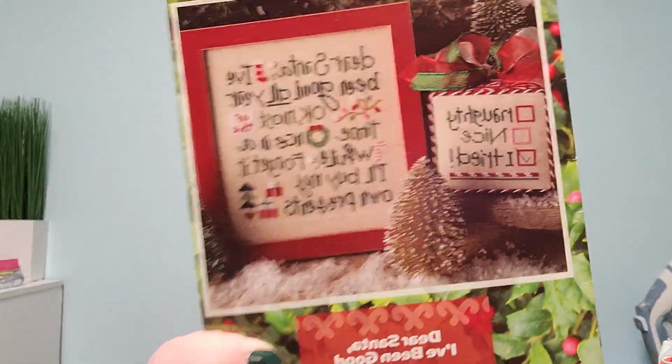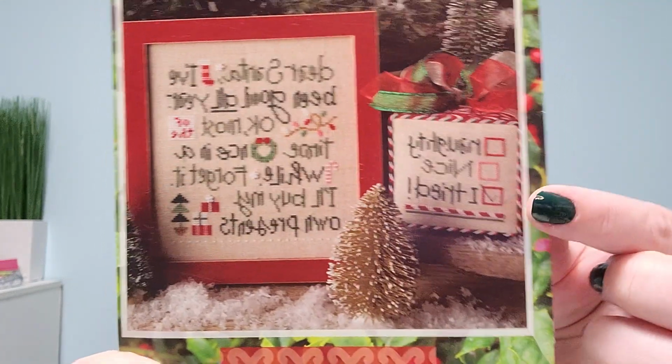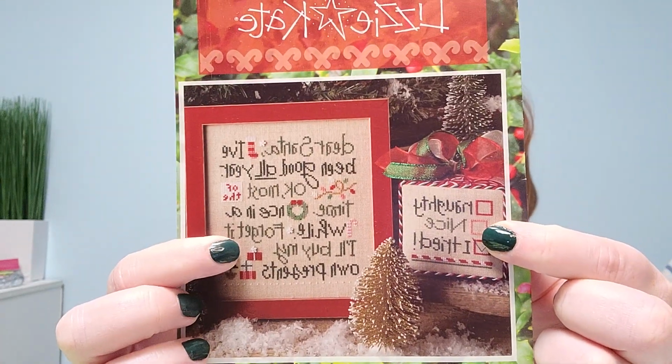Oopsies. So, another finish happens to be a start and a finish. And I was going to try and FFO it before this video, but I didn't have time. So, I will get that done ASAP because it is Lizzie Kate. This is Dear Santa, I've Been Good. So I ended up making 2 of these, one for each of my kids' bedroom doors. And then this one is going to hang in between their rooms because their doors are fairly close to each other.